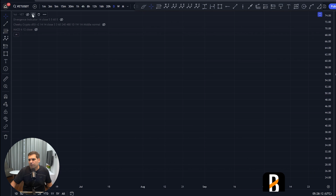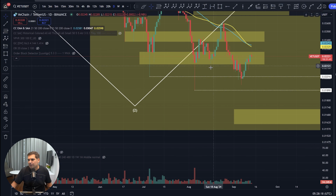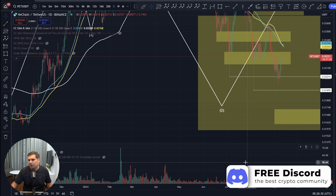If we turn that off and bring in the volume profiles and bring up the price action here, you can see that basically as we've seen this push to the upside, volumes are not that strong. They're actually lower than they were when we saw the selling pressure. So overall, we are in a bit of a danger zone when it comes to Vechain's price action.